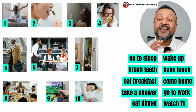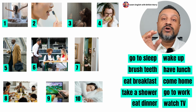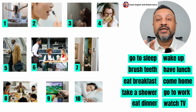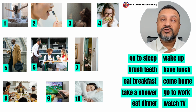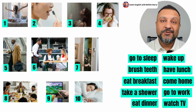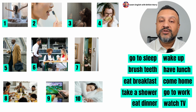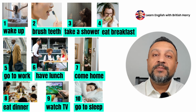Here we have some pictures and a list of words, and I want you to pause the video and try to match the vocabulary to the pictures. So you can hit pause and unpause, and let's see if you got it right. So number 1, wake up.